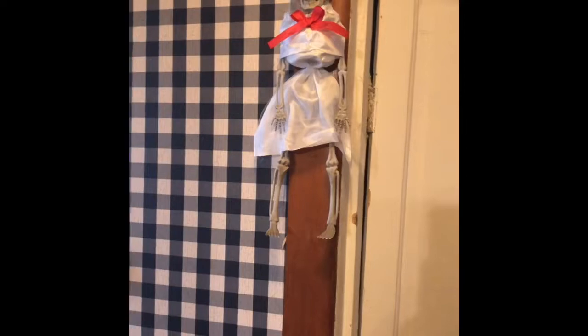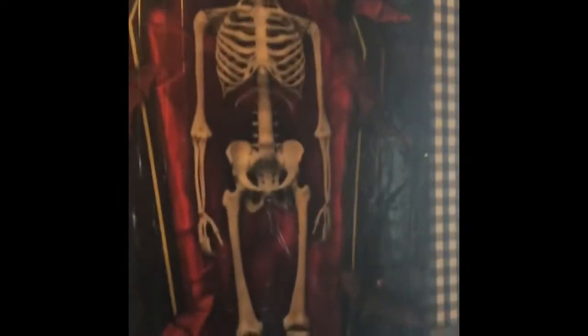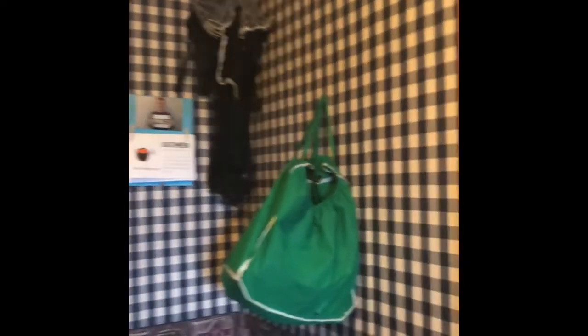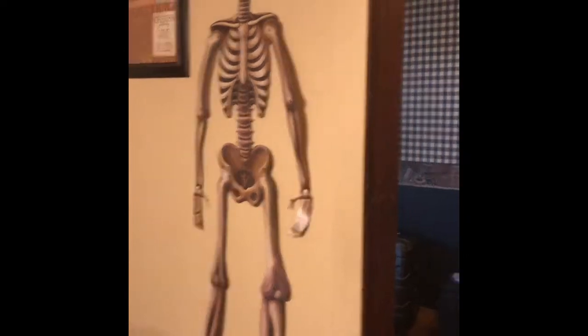And the scary photo. And that ghost. And then they have a lot of different wall hangings that you can get. And this guy right here, we're going to go into the living room. I've bought a few decorations since I last did the Halloween tour. Most of them were purchased at the Dollar Tree.